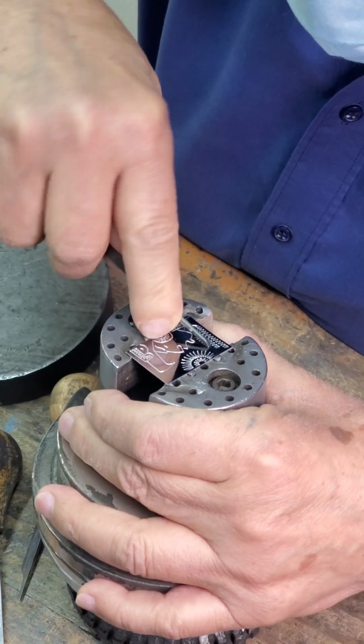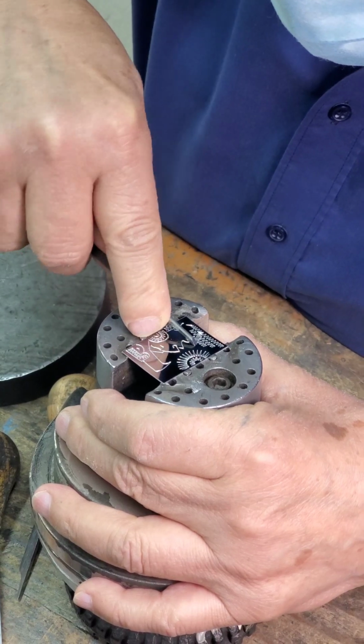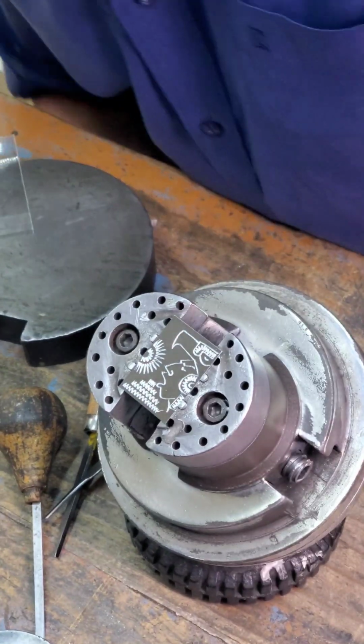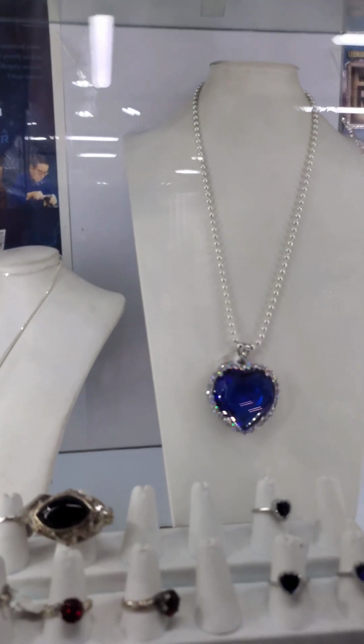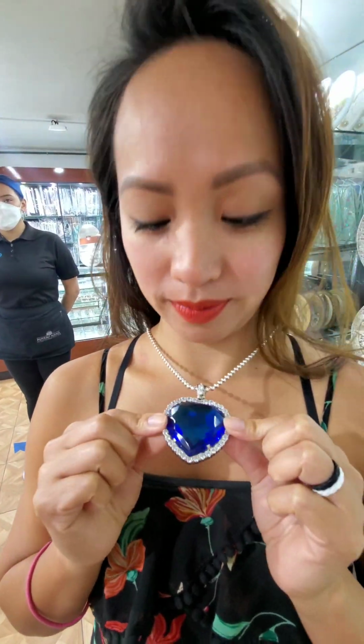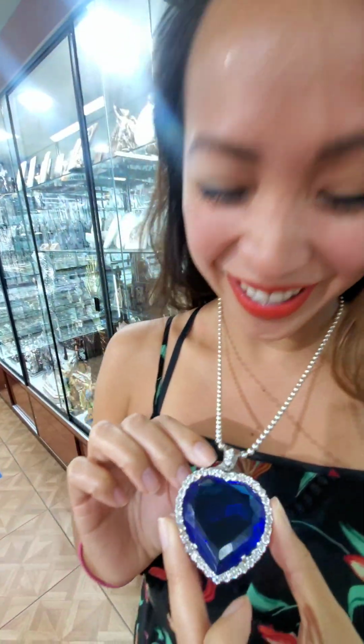Sí, una azteca. El sol reflejando. Wow. Ready. Wow, beautiful. And then we made that replica of the necklace from the Titanic movie. The heart of the ocean. You made the... It's beautiful. Quite heavy. We should totally buy this. Alright, first chance I get.